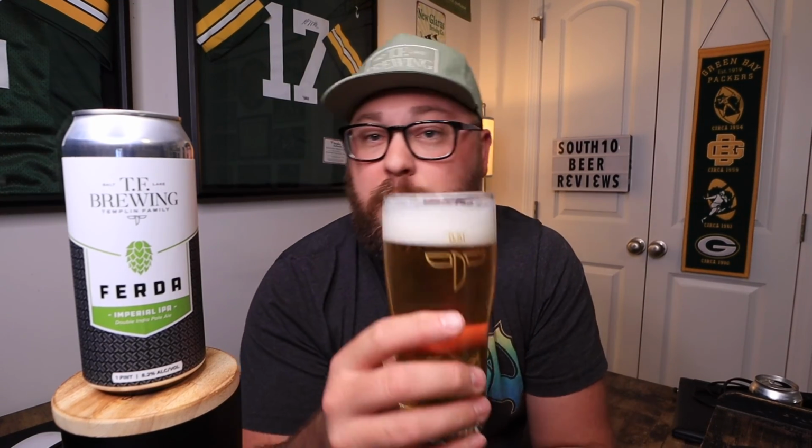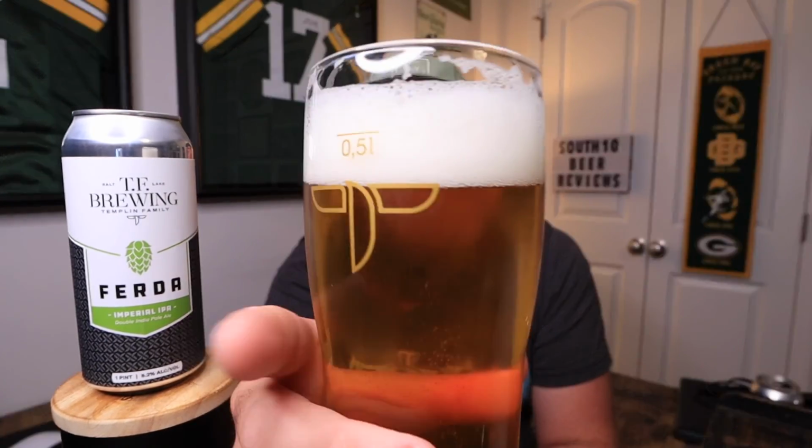I did try a hoppy pilsner there, and it was out of this world. I wish they would have had it in the cans, but they did not. So I picked up another 4 beers, but let's go ahead and dive into this one. Cheers. Let's do it.